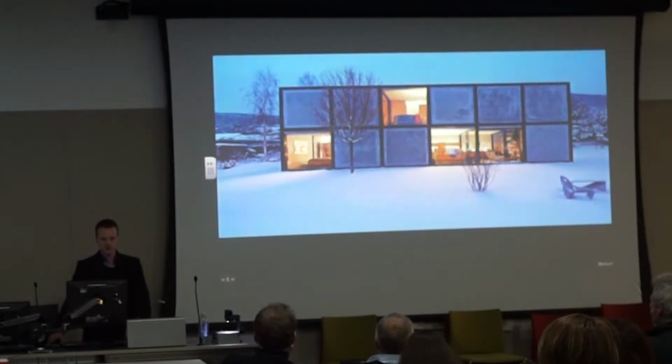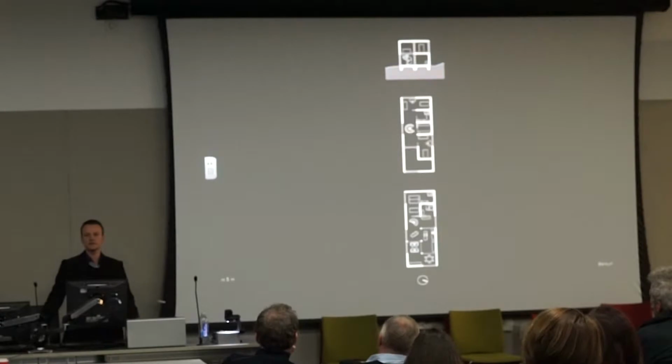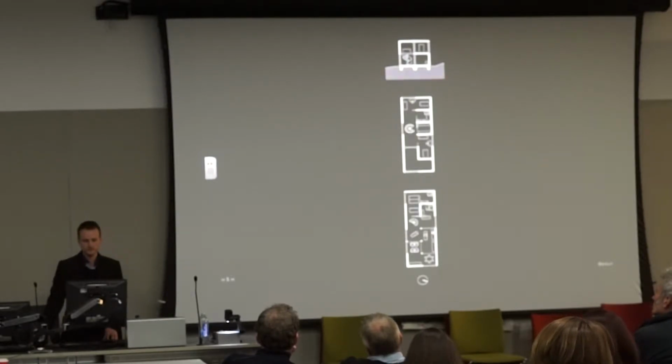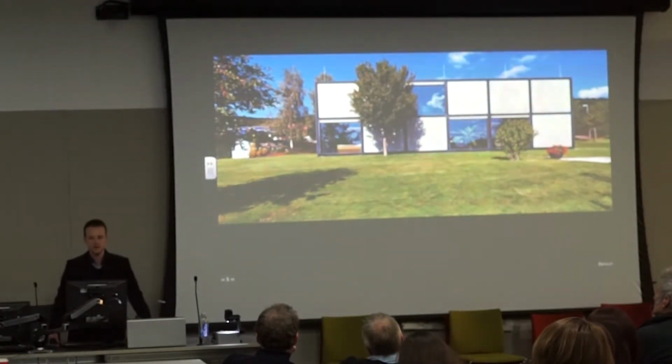This is the most conceptual house in my presentation. It is made of 24 cubes, 3 by 3 by 3 meters, and each cube has its own function. One is the entrance, one is the bathroom, one is the staircase, or some of them are connected to create a bigger living area. It's a steel structure and there are special sandwich panels.